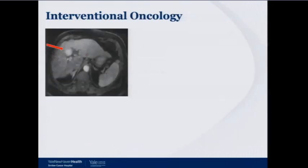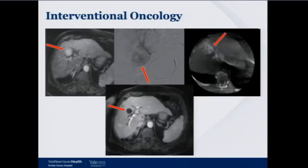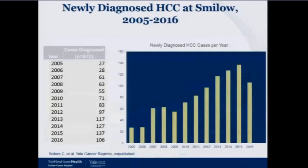There's another patient now with another HCC, in quite a difficult location, right by the bile duct, right by the portal vein, which we treated with local drug chemo-embolization, and then you can see that this is completely treated with a CR. The uniqueness is that this patient was a 94-year-old female who is doing fabulously well after the treatment.